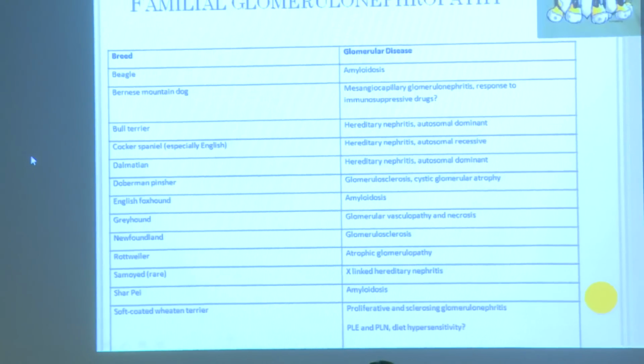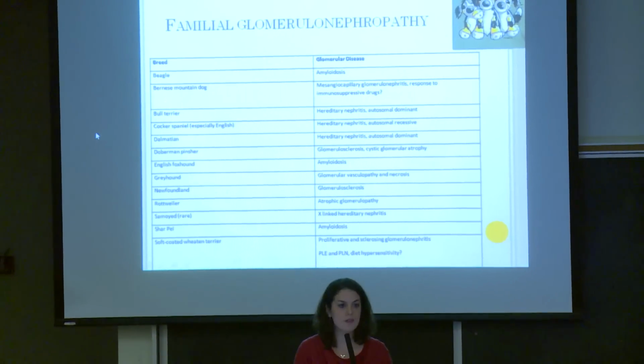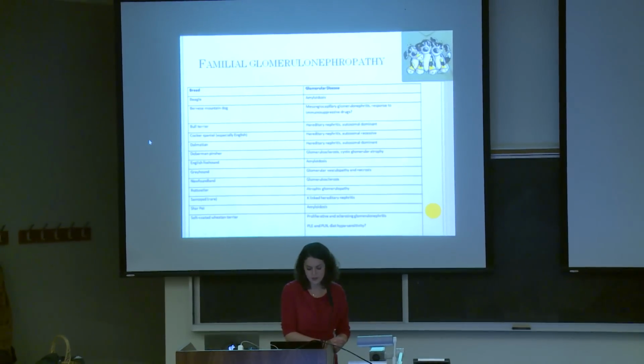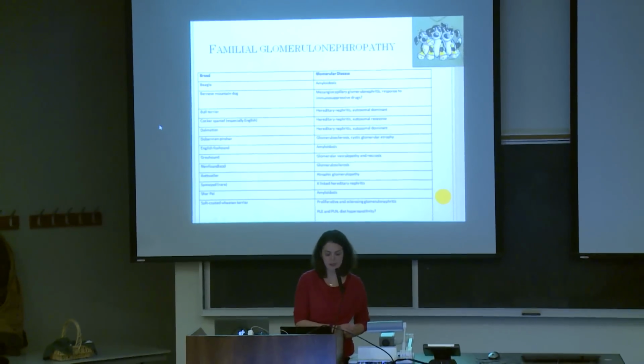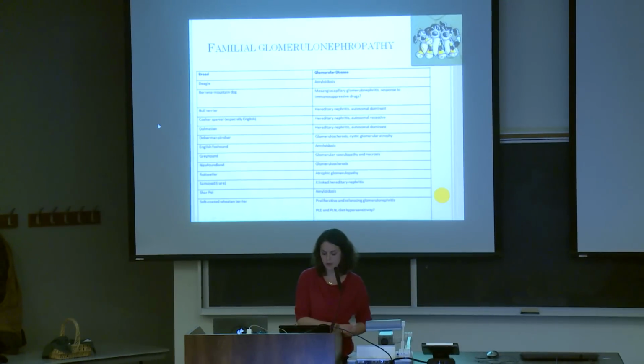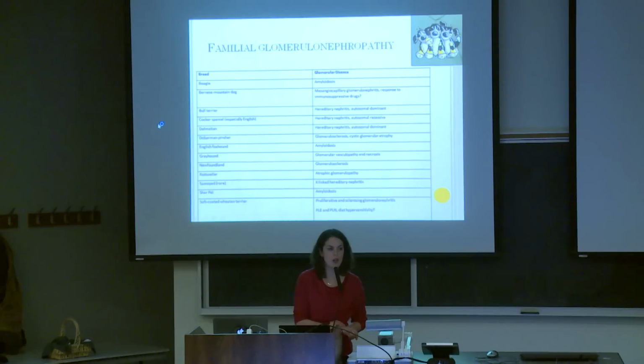Here is another list of familial glomerulonephropathy. Most of these dogs will not benefit from immunosuppressive medication. All of them, except maybe two: the Bernese Mountain Dog and the Soft-Coated Wheaten Terrier. For the Soft-Coated Wheaten Terrier, what we know is that it's possible that protein-losing nephropathy occurs secondary to protein-losing enteropathy, and it has definitely been found that it could be related to diet hypersensitivity, and we can control a lot of these early cases with just a hypoallergenic diet.